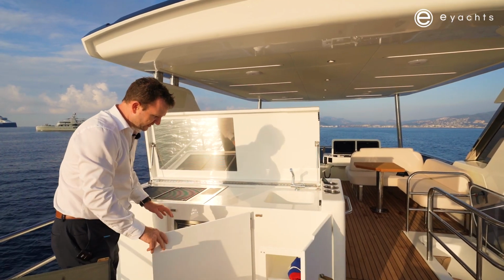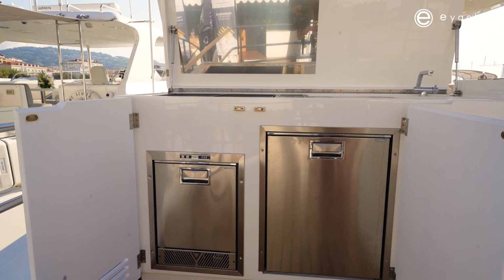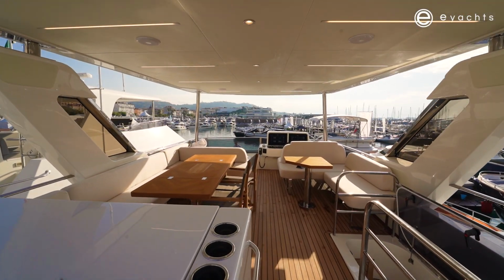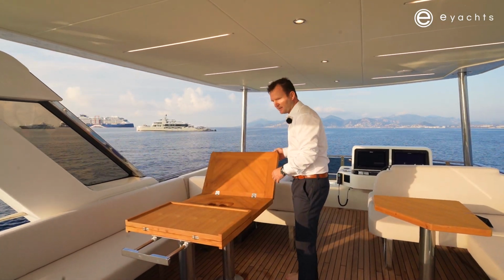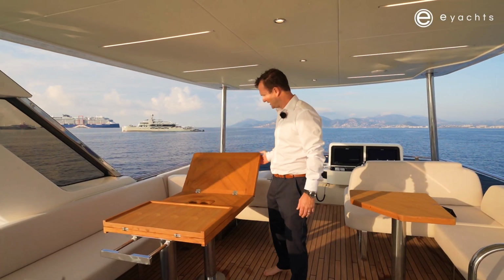Underneath the wet bar, a little bit of storage, a good size Vitrifrigo refrigerator, keeping all the drinks cold, plus an ice maker to top it off. As we make our way forward, we've got a really lovely settee area here for dining on the Flybridge. What's quite smart is you can have it nicely folded in when not using it for dining or entertaining.